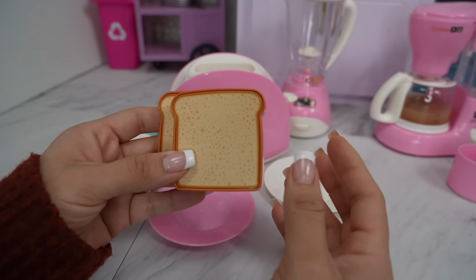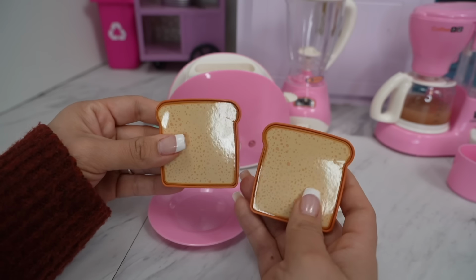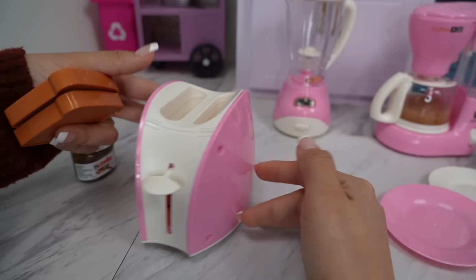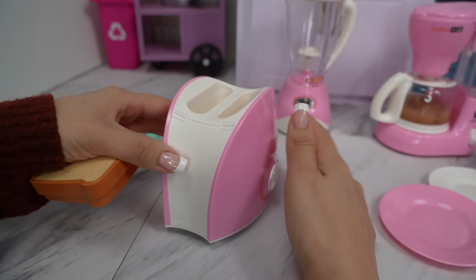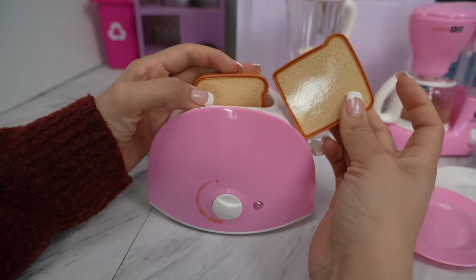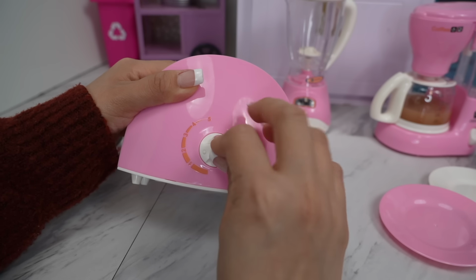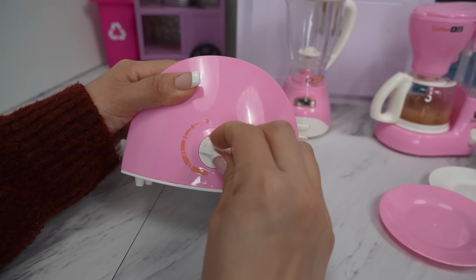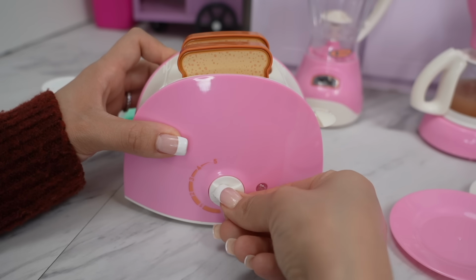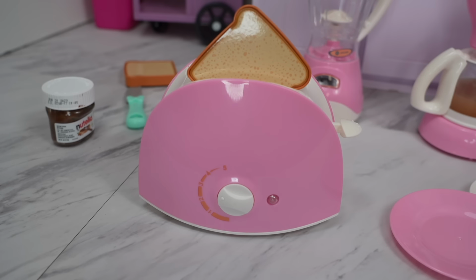Drake usually likes to have toast with Nutella for breakfast. So here I have two slices of bread. And here is the toaster. Let's put the bread in here. We need to set the timer around 4 minutes, maybe three. Try not to burn it, Mom. Let's do 2 minutes instead. Wow, that was fast.